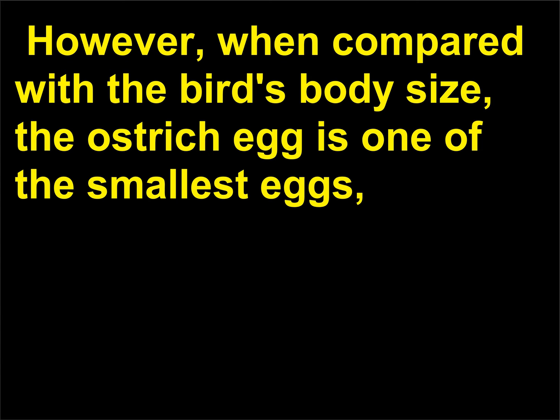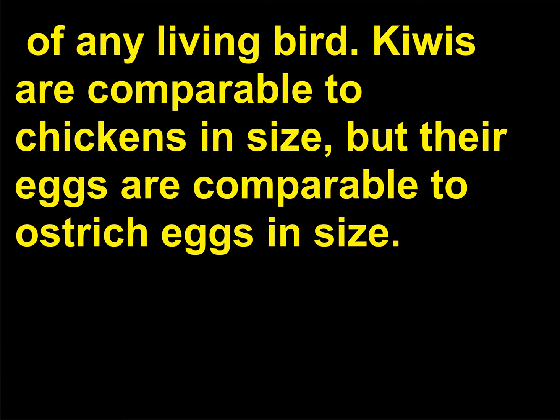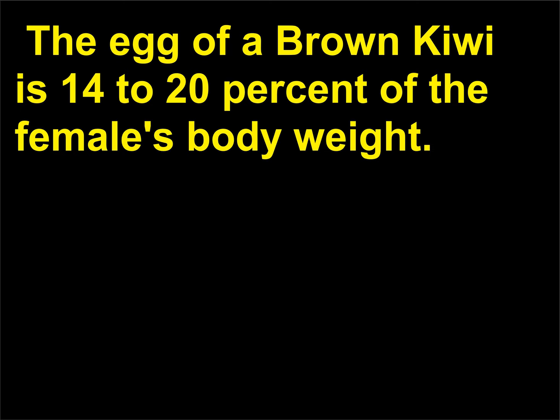While the hummingbird's egg is one of the largest, the kiwi bird of New Zealand lays the largest egg relative to body size of any living bird. Kiwis are comparable to chickens in size, but their eggs are comparable to ostrich eggs in size. The egg of a brown kiwi is 14 to 20% of the female's body weight. Its egg weighs up to 1 pound, 0.5 kilogram.